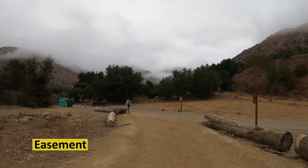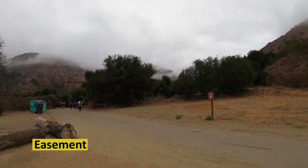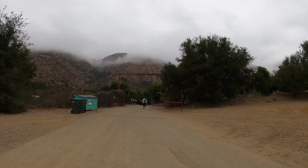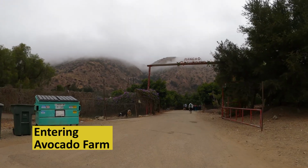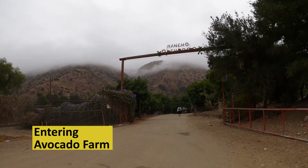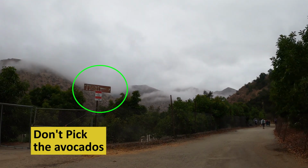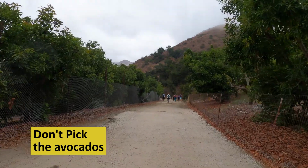This first part of the hike is on private property. You are allowed to use the trail, but just make sure you're respectful. Once you enter the avocado farm, you will see signs warning you to not pick the avocados.